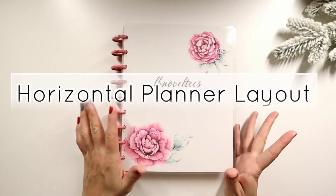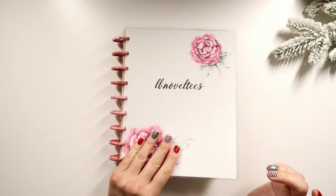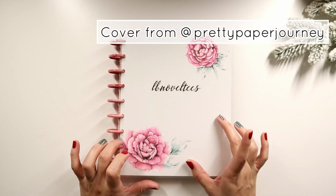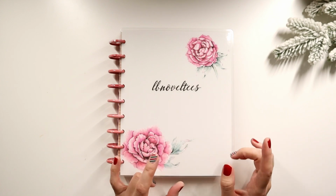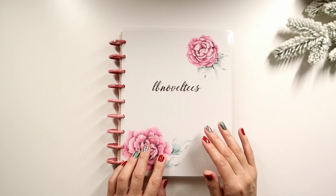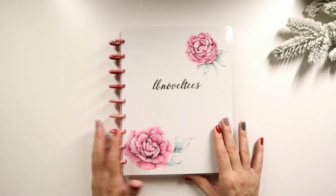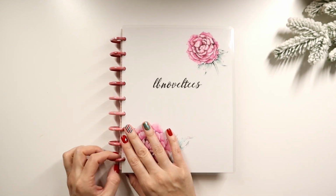All right, guys. So in this one, you will find all my social media spreads, I believe, from last year in 2020. And this cover is actually from Pretty Paper Journey. She sent this out to me. Leslie did. I believe it was the beginning of this year. So I believe she still has these where she does custom covers where she'll put your name in. They come already pre-punched and laminated. So I'll try to put her link down below in my description box. Hopefully I remember when I'm editing.